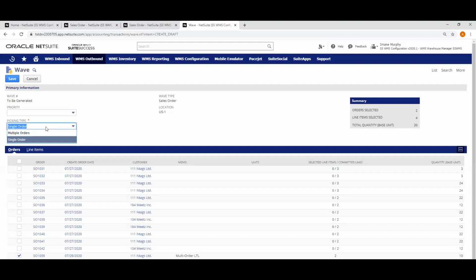Here I've got my picking type. I can release for single order picking. Okay? In this case, I can release many orders at a time. The concept is I will pick, or my operators will pick, one order at a time, move to the next order, move to the next order, and so on. In this case, we'll use multiple order picking, where when I select multiple orders, release these to the warehouse, the system is going to generate the pick task such that I'll move to the warehouse, pick multiple orders in one pick task. Again, taking advantage of clustering opportunities where relevant.